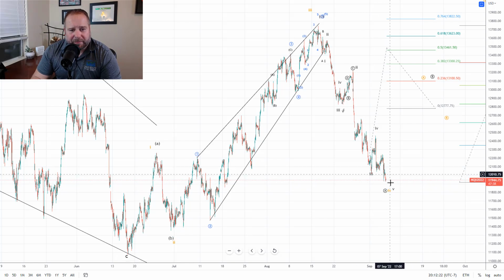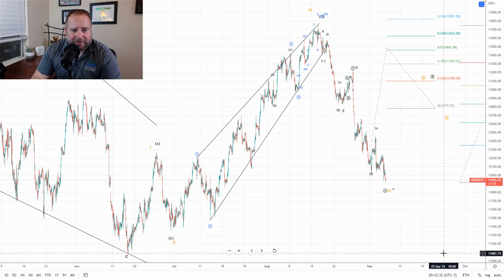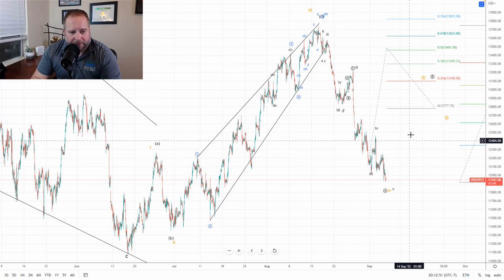And then from there, have a pretty decent rally up towards 13,100, and then have a pretty strong sell-off there if it's the black count and C down towards that 10,500 region, or if it's going to be the ABC up, you would look for a pullback to 12,700, 12,600, and then a move higher towards 14,000. But again, I think that orange count is becoming much less likely given the fact that we're getting very deep into this wave 1 over here, and that's not really where you want to be.